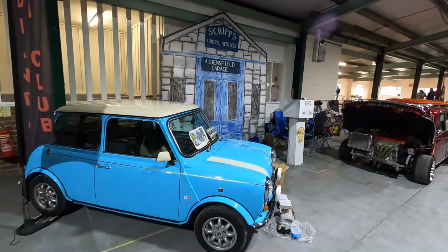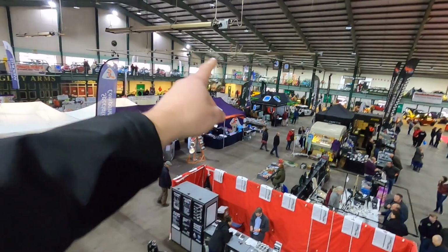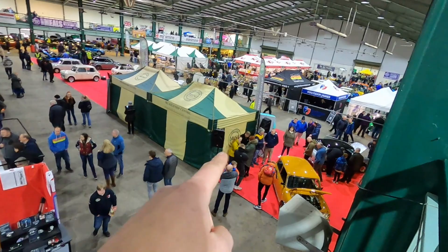Upstairs, all the club stands have a theme. This show is massive. While we're upstairs you can see all the stands, new Minis over the back, Minimine down there, and more new Minis there. Then you've got all your Premier Concourse, and your show and shines and Pride of Ownership. BMC down there, shout out to British Mini Club. Absolutely awesome cars on their display as ever.